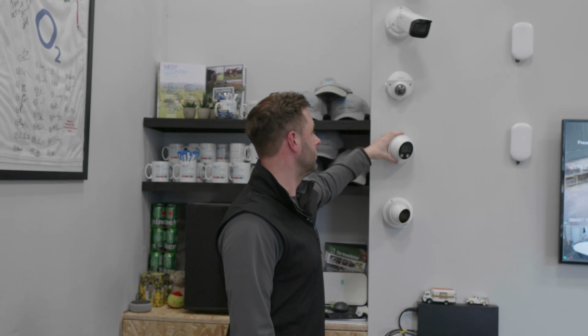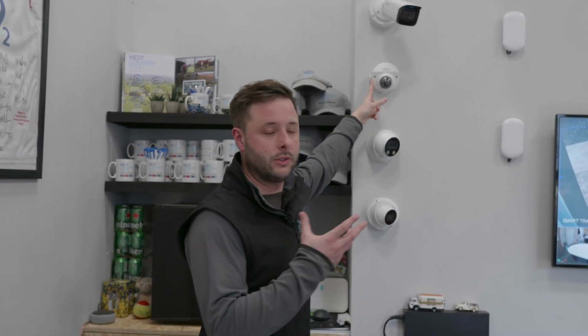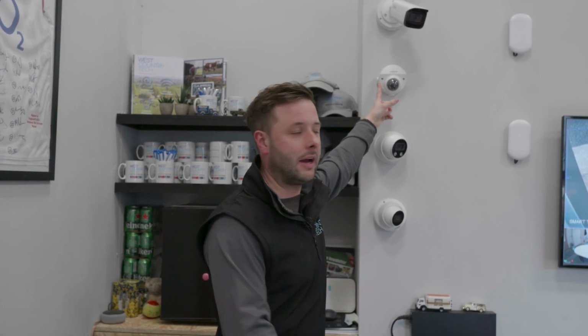This camera will see in full color at night. It's got a strobe and a siren on it. It's got notifications on it. This is the mini dome camera. We'll install these in a lot of indoor spaces: stables, pubs, restaurants, things like that.